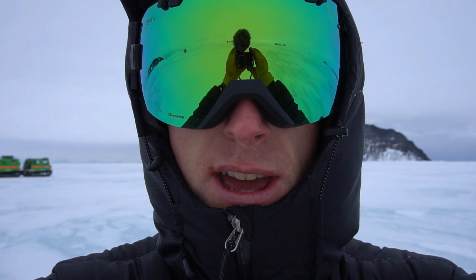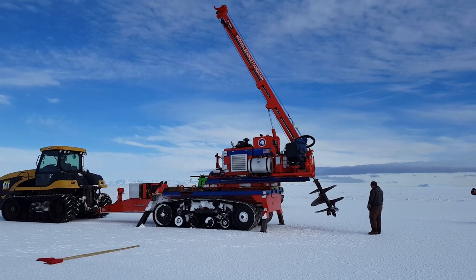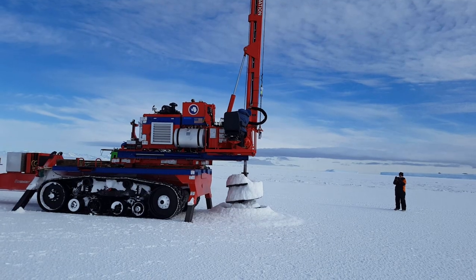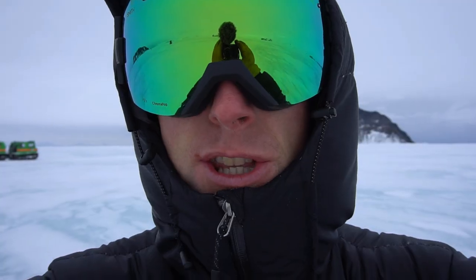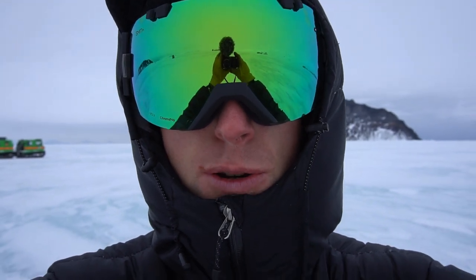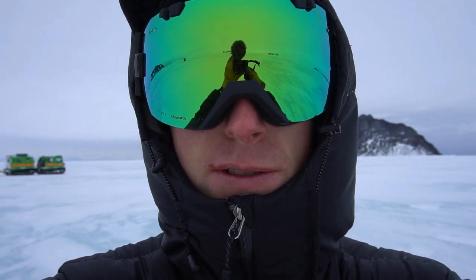So yesterday I was out here and the Americans actually drilled us a dive hole, which was pretty cool to watch. They did 1.5 dive holes and then their drill broke. So hopefully they're coming back tomorrow to finish the second dive hole. To dive down here with Antarctica New Zealand, you've got to have 2 dive holes, just in case you come up to your original dive hole and there's a seal sitting in it. You have to have a reserve hole.